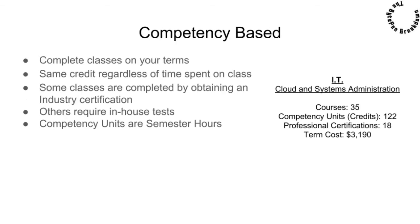What does competency-based education mean? Essentially, it means that if you pass the test, you get credit for the class. In the past, I have completed entire classes in 3 or 4 days due to my previous experience and knowledge in the area. I would get the same credit for completing that class as somebody who took 2 months to complete it. If you take a look at the number of courses and professional certifications for Cloud and Systems Administration, you will see you will obtain 18 professional certifications from industry leaders such as CompTIA, Microsoft, and Amazon. Completing these certificates will give you credit for 18 courses. The final 17 courses are general education such as math, English, etc. that have tests provided by WGU.